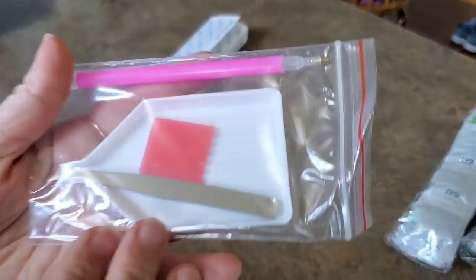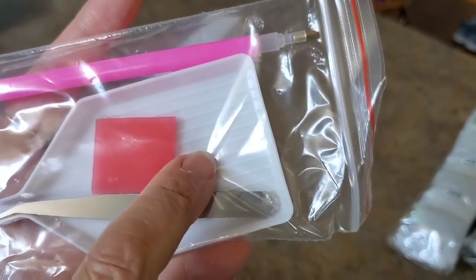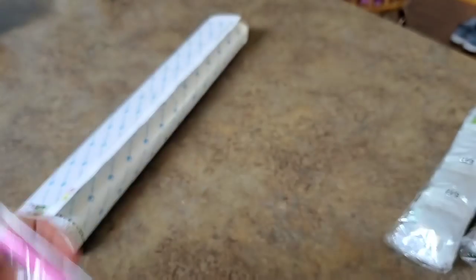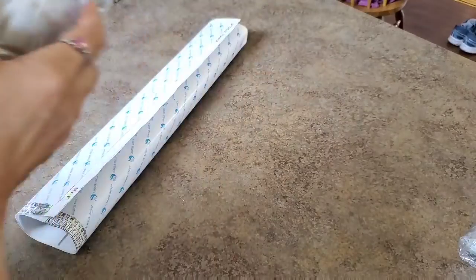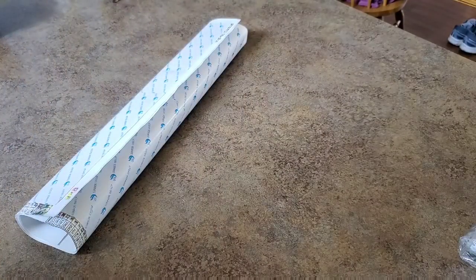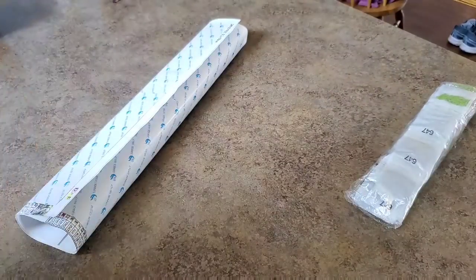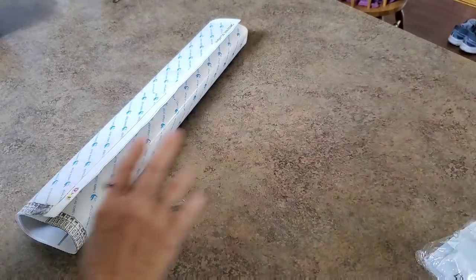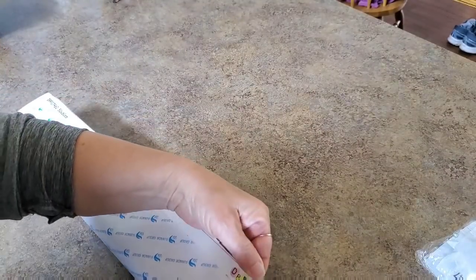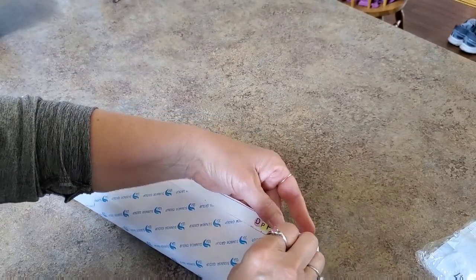Here's our toolkit. This is a pretty nice toolkit. We've got a three-placer pen, the white boat, wax, some tweezers. I believe this is rounds. Let's see. No, it's not. Dang. How did I get squares? Shoot, it's square. Anyhow, I didn't want squares. But I got squares, folks. All right, let's get into it.